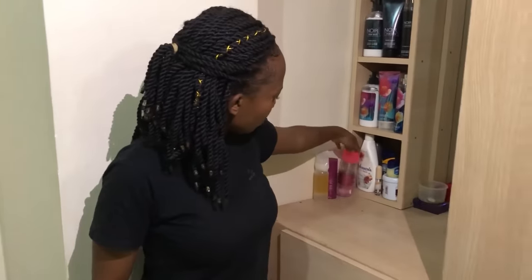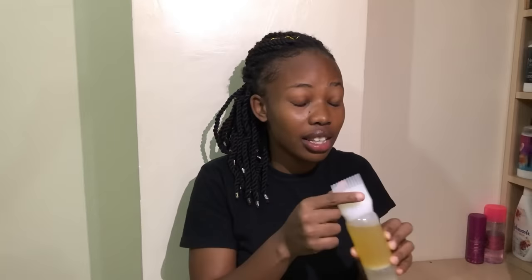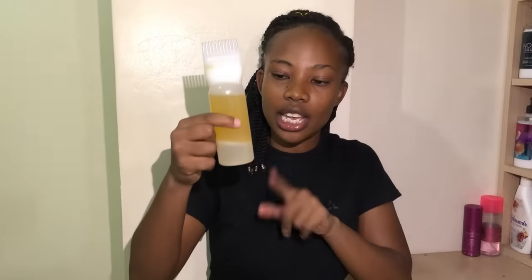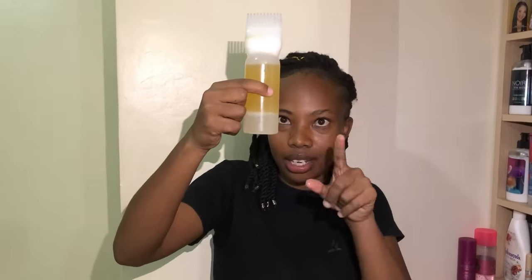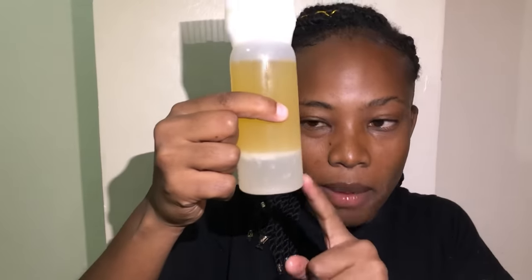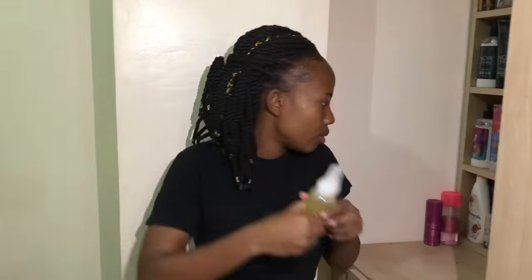Then hapa kando kuna splash ingine, perfume. Then there's this secret recipe that I use, this bottle. Babe bought me this product because first of all I have a hair routine. So in here, as you can see, hamwezi ona vizuri, mnaona vizuri. Ini Mega Growth, ini rice water, imemixiwa na leave-in condition ya Mega Growth. So this concoction helps a lot to grow your hair.